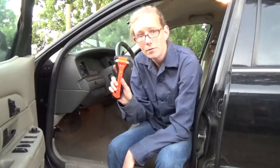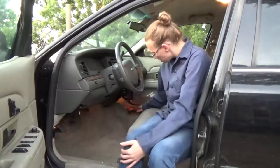It comes with a mount, so you can mount it in a highly visible area, such as here. I keep mine in the glove compartment. That's also suitable. Just remember, keep it in your car. It can save your life.